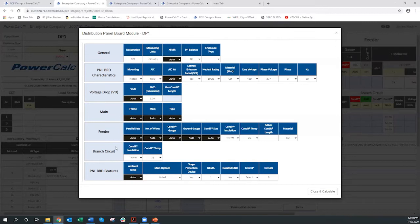So the default for the distribution panels on the voltage under the characteristics is 480. So we're going to assume it is 480, but if it's any other voltage, you can go ahead and click on the drop-down menu and click on it, and it will set up the entire panel for this particular voltage. If the voltage is not on the drop-down menu, we have a mechanism for the user to access the database and add voltages, like the overseas voltages and that sort of thing. We also have the button in here for metric and US units, so you can flip-flop between the US units and the SI units anytime you want to. So we're going to assume that this panel is 480.